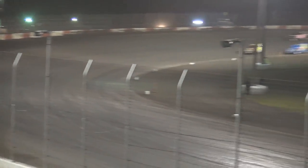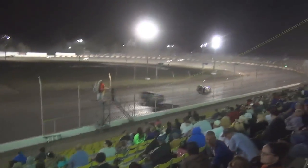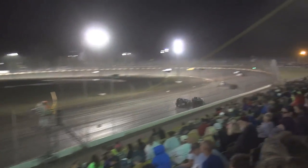But Shute's got something figured out over in 1 and 2. You watch him as they go down. Shute dives to the inside. Now he's got a pretty good run this time. And he'll slide up in front of Fuqua. Fuqua dives under him. We'll do the up and under. Now Fuqua has to go the low line through turns 3 and 4. Let's see what happens. He'll slide up. Is it going to stick? It does. Good job. We're going to keep going green. Lap traffic in front of your leaders.